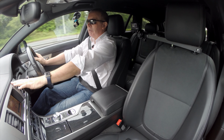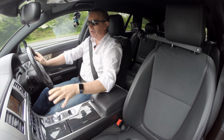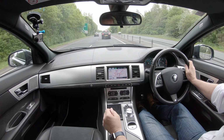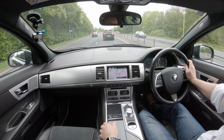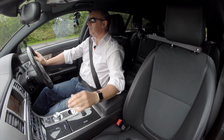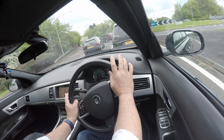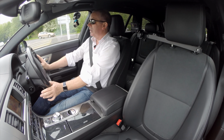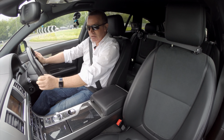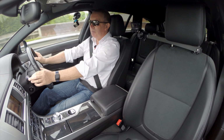Everything's to hand. Nicely finished with this checker plate aluminium on the insets on the dash and the door card and the gear tunnel. It's a nice contrast with the car being black on the outside and the kind of black leatherette with dark grey Alcantara. Seats are nice and comfortable. I don't think they look quite as nice as leather, nearly as nice, but they're certainly more comfortable, and not too hot in the summer and too cold in the winter when you first get in.